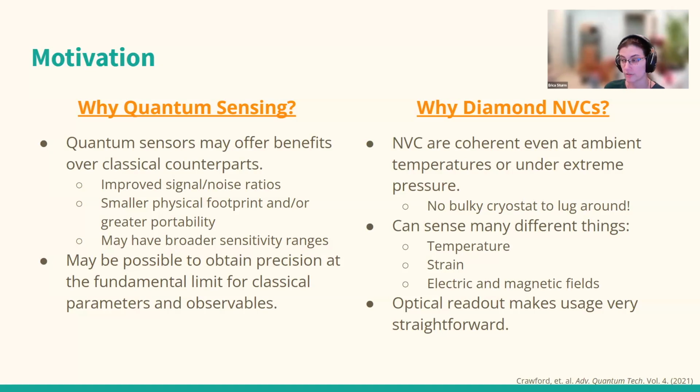And the final point, and this is very important, and we're going to see a little bit of this in the next talk, is that optical readout makes these very straightforward. The reason for that is because this is a mature technology. We have been using optical readout for, I would argue, decades at this point. So it is a mature technology capable of being used by many people without too much fuss and bother because it's become commercialized at this point.